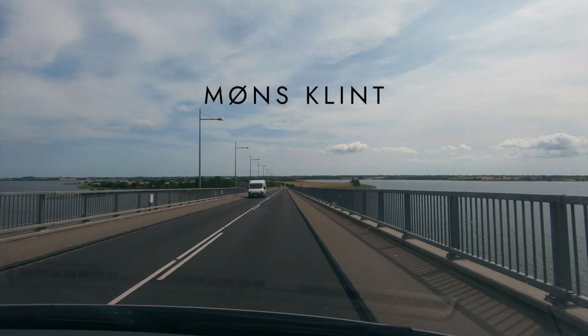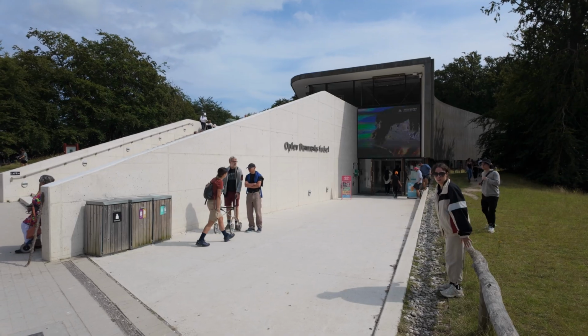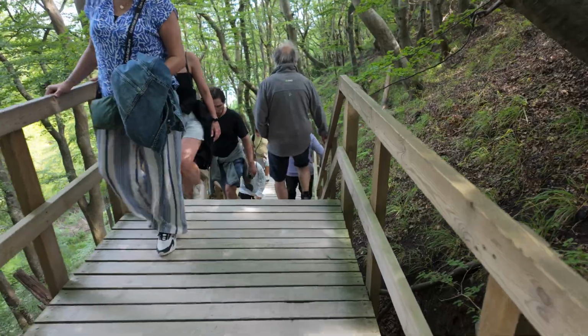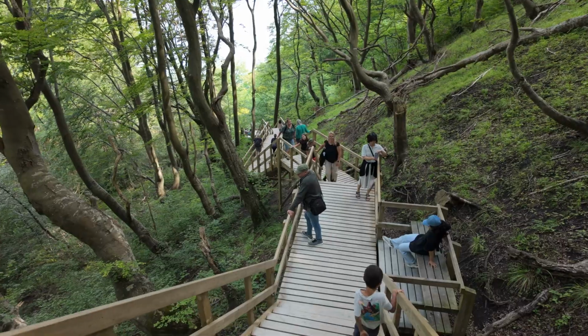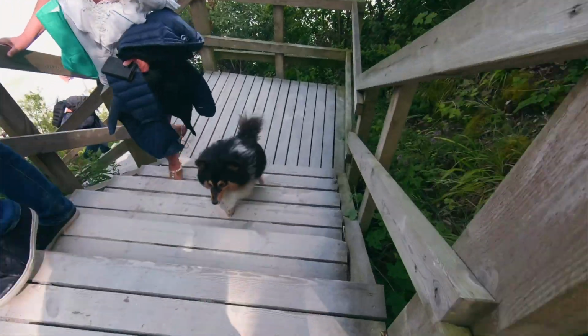Next up, it's Møns Klint. Probably the most touristy stop on our Denmark trip. The setup here matched its popularity too. A huge parking area and an impressive visitor center made it clear this place draws crowds. The descent down to the beach was an adventure in itself. Going down was easy, but like Stevens Klint, the way back up was another story.